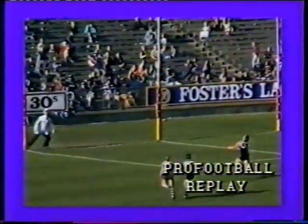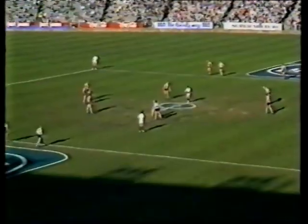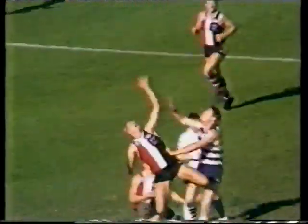Goal for goal at the moment here at VFL Park. 27 points apiece. A good start by both teams. Centre bounce once again. Close to siren time. A couple of minutes left.